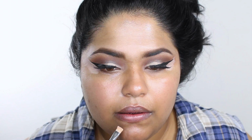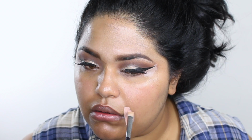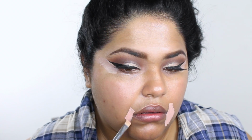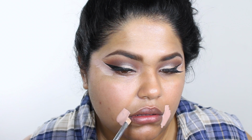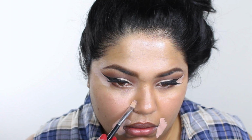And now I'm going to do some color correcting, and I'm going to use the NYX color correcting palette. This is my favorite color correcting palette right now because it's affordable and the consistency is amazing. So I'm going to take the peach color and I'm going to cover up all of the dark spots that I have.